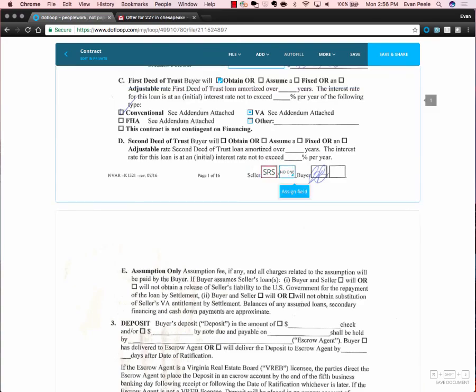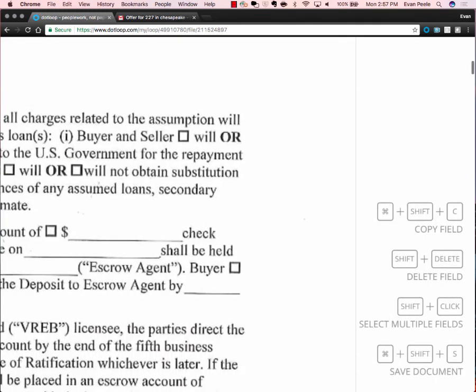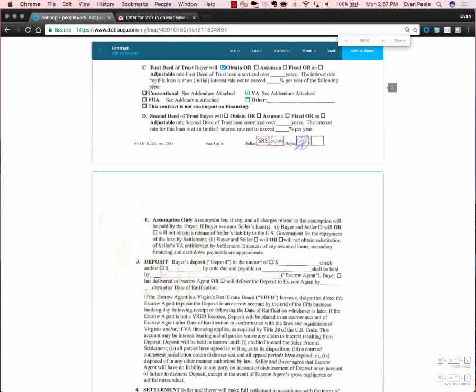So sure enough, we gave you the ability to highlight these two fields. At the bottom right of your screen, when you're looking at documents, you'll see different hotkeys to save the document, to delete fields, to copy fields. So I'm going to use this one here to copy my fields. And once I choose copy, let's try to zoom out again to show those.